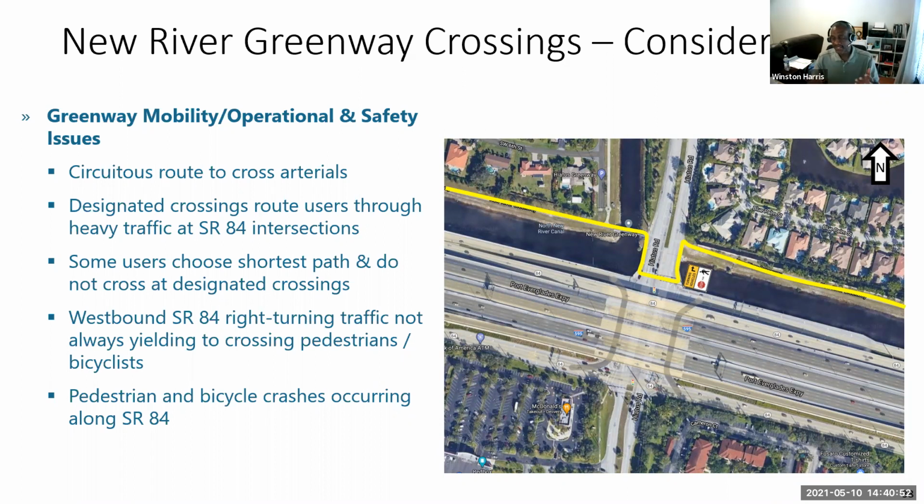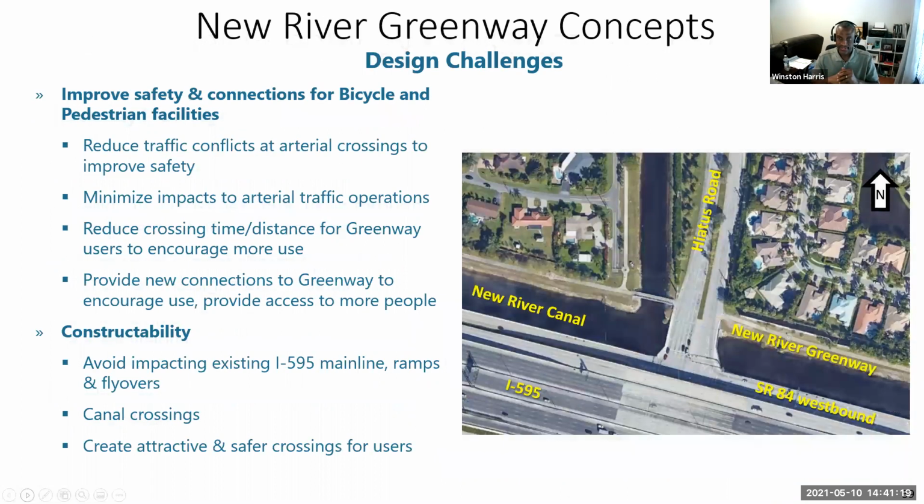And so of course, that creates some issues. Some people choose not to do that movement. They will cross directly across. And of course, all of these north-south arterials have very heavy movement. So pedestrians and bicyclists alike are in direct conflict with the heavy north-south traffic along these crossing arterials. You can do the next.